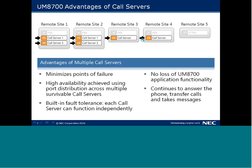One of the advantages of the UM8700 is you can add call servers to this system relatively inexpensively. The call server minimizes your point of failure. It gives you another point where the calls come in. As I mentioned, the call server is where the call flow, the integration is actually happening. It's where the calls come in.